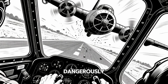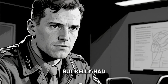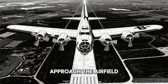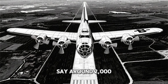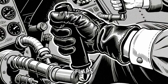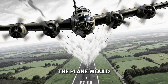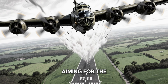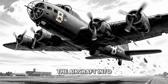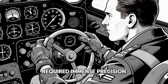A steep approach would mean a dangerously high sink rate. It was the kind of maneuver you were trained from day one to avoid at all costs. But Kelly had a theory. His idea was to fly the B-17 almost like a dive bomber. The pilot would approach the airfield at a much higher altitude than normal, say around 2,000 feet directly over the start of the runway. Then they would cut the power, drop the landing gear, and deploy full flaps. This would create an enormous amount of drag, turning the sleek bomber into a flying brick. The plane would then enter a steep, almost alarmingly sharp descent, aiming for the very beginning of the runway. The key was to use gravity to their advantage, essentially dropping the aircraft into the small landing area instead of flying it in. It was a high-risk, high-reward strategy that required immense precision and nerves of steel.